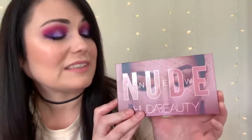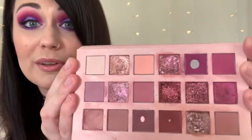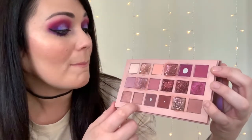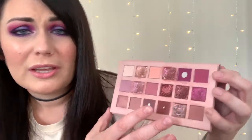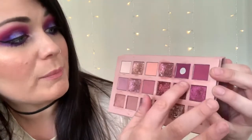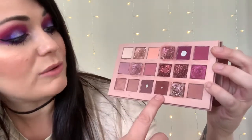I know that this is $65, but it is worth it. I'm telling you, it is stunning. And it's got a huge mirror. These colors are just unbelievable. I love how they tried something new and mixed formulas in here. There are mattes, there are metallics, a new pearl shade, there's a couple glitters, and you can see mine is very well loved because I'm hitting pan on Love Bites, hitting pan on the Glitter Excite, Tease, and Raw.